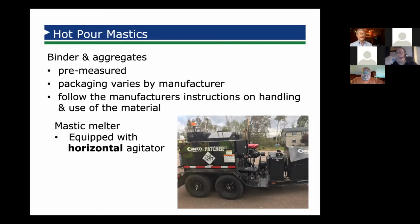So we can have a melter with a vertical agitator to melt traditional hot pour crack sealant materials. But on the mastic side, it's really very important that we keep that heavier aggregate in suspension in the binder. And so we need to keep lifting that up and blending it to keep it in suspension. Yep. If that makes sense. Thank you. Good point, Rick.